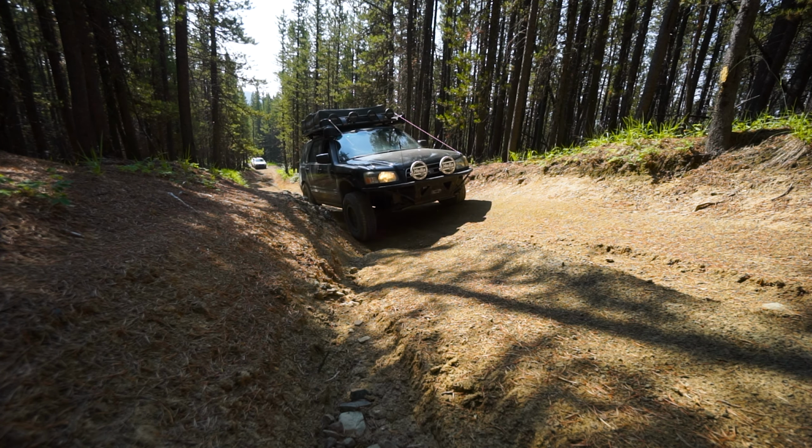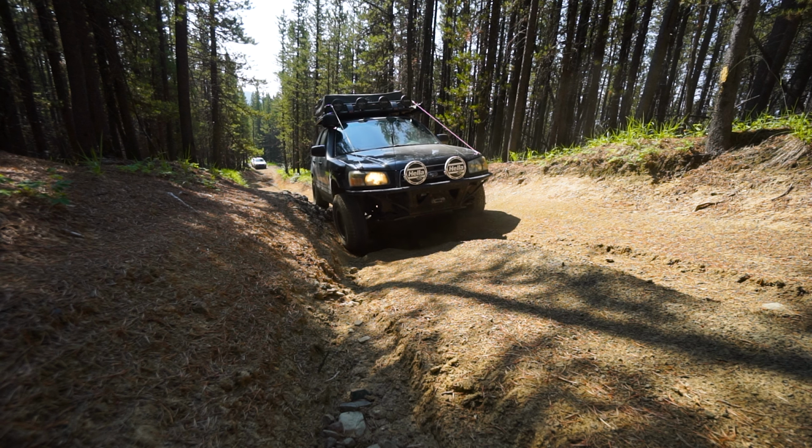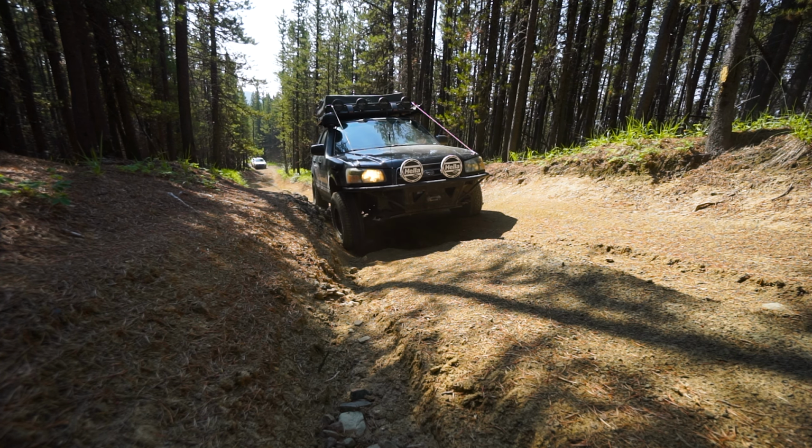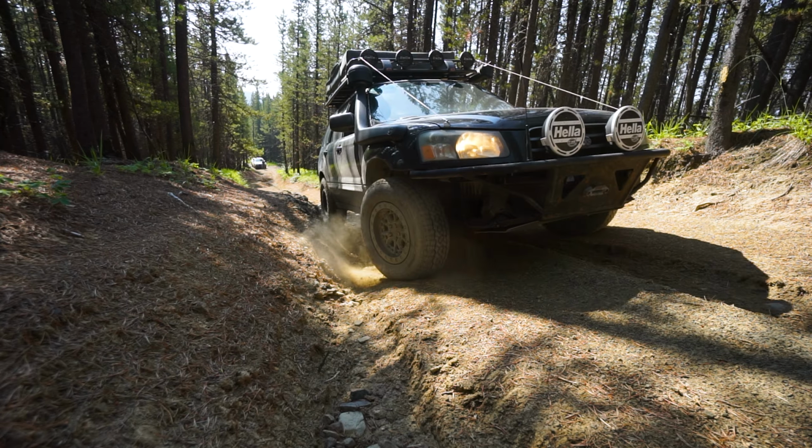Having tackled this trail before, I was confident in my line choice. I maneuvered around the driver's side of the obstacle, then turned passenger, dropping the wheel into the notch. And with a little bit of wheel spin, I pulled myself through without much of a fuss.